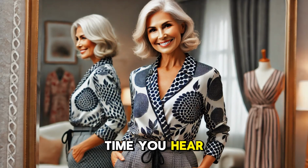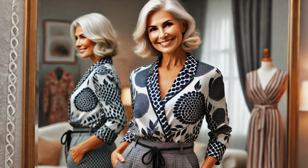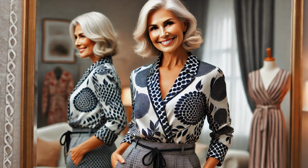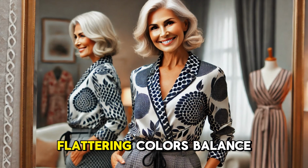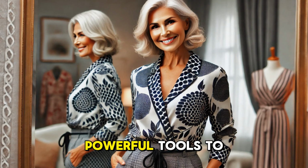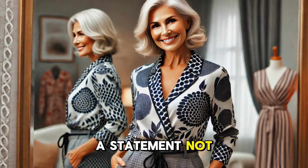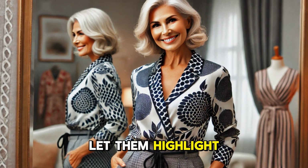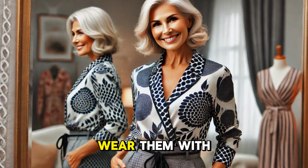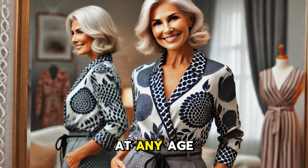So, the next time you hear someone say that prints make women over 50 look older, you'll know better. It's not about avoiding prints, it's about choosing the right ones. When you focus on proportion, flattering colors, balanced styling, and smart placement, prints can be one of the most powerful tools to enhance your natural beauty. Use them as a statement, not as a distraction. Let them highlight your best features, not hide them. And most importantly, wear them with confidence, because confidence is the real secret to looking stylish at any age.